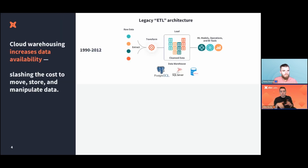So maybe let's start off with just orienting. When people are doing a migration, what are they generally talking about? What are they moving from? And what are they generally moving to?